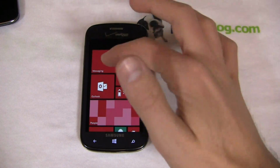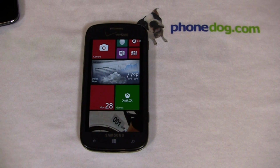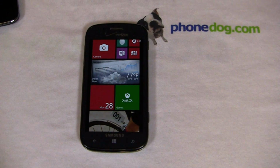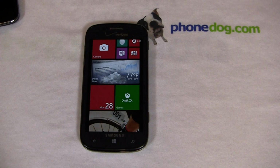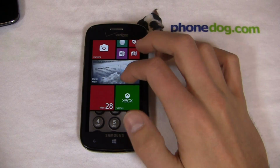So when I pull out of it, you can see on the home screen, I've got my Dallas weather. It's 77 degrees right now. Stark comparison to what it is on the East Coast. So you East Coasters, I feel for you. I know it's cold. I know it's really, really cold over there, but it's 77 degrees here. It's a pretty good day, all things considered. For January in Texas, I'll take 77 degrees.